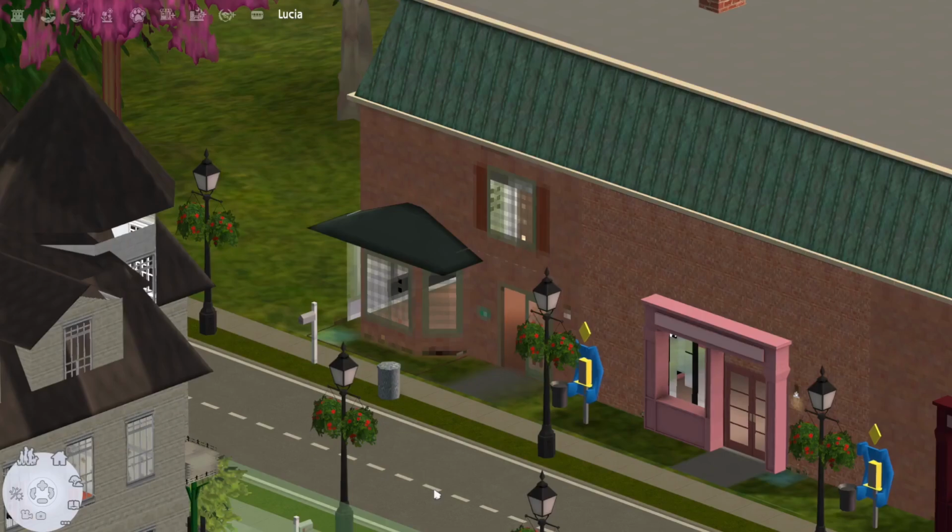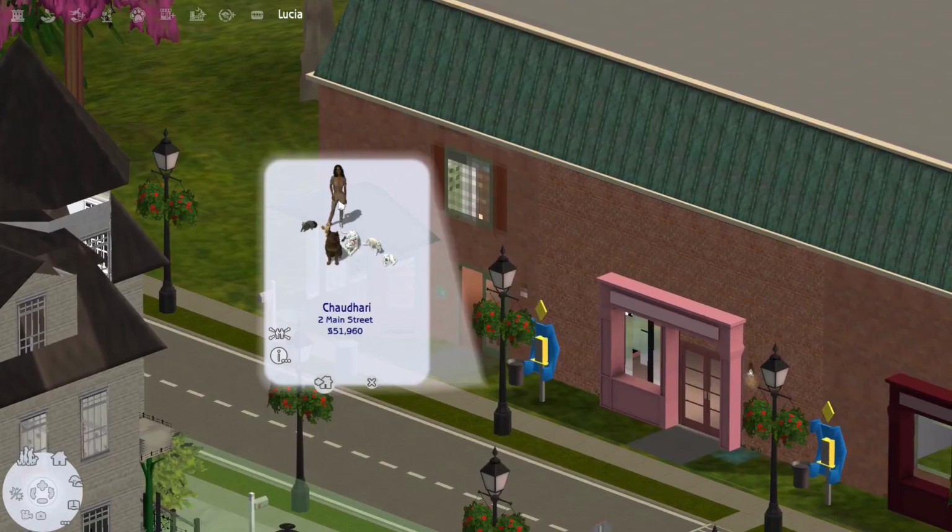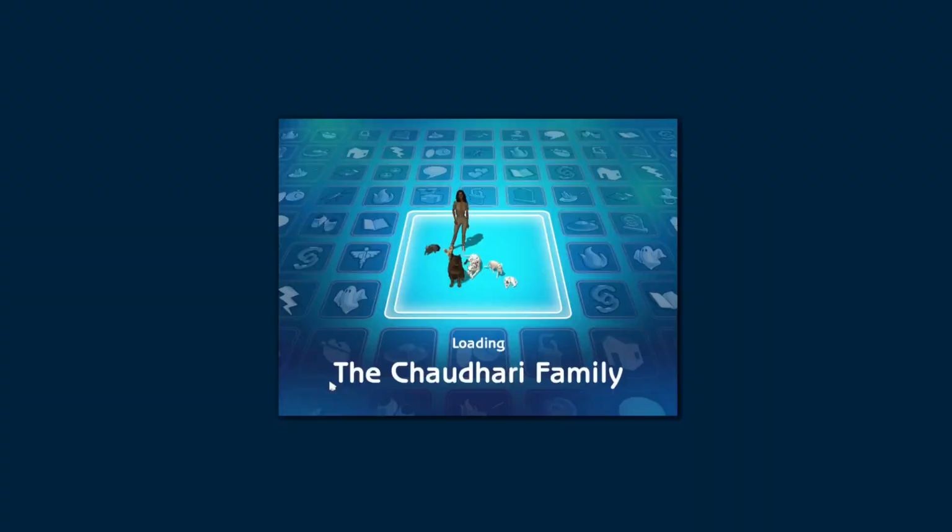And today we are going to be playing with the Chahari family, which is Priyanka, her dog Dottie, and then various other pets that are available to adopt because she runs the pet cafe. So we're going to enter the lot.